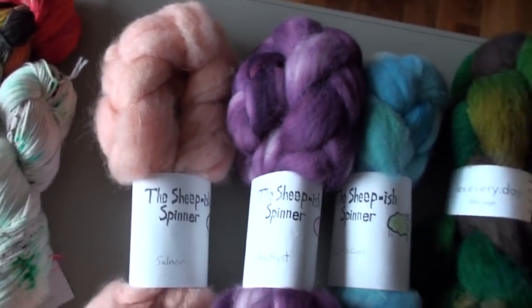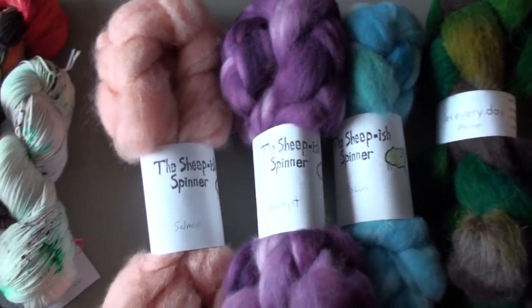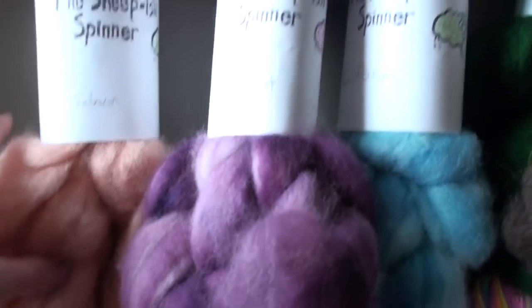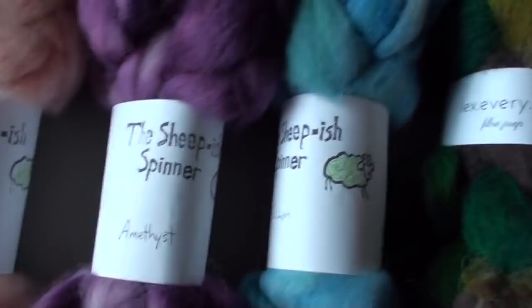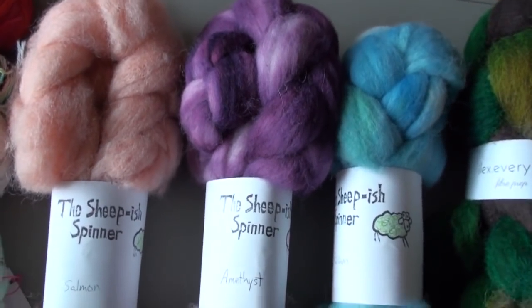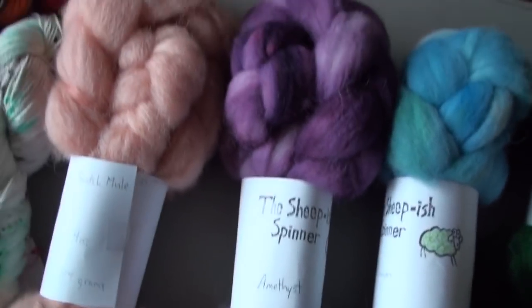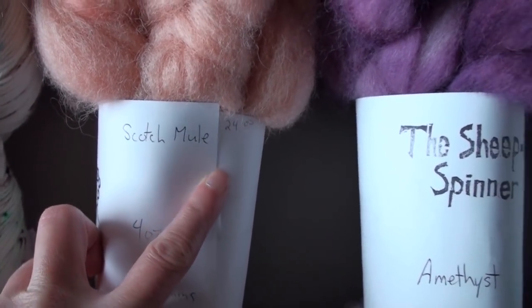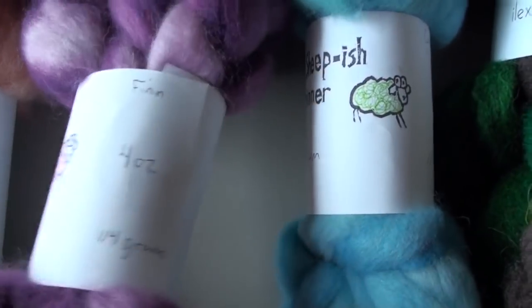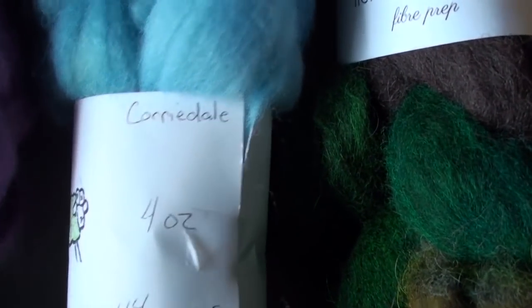So then in late May was the Edmonton Fiber Frolic, and I picked up a bunch of spinning fiber. The Sheepish Spinner, I believe, traveled all the way from Manitoba, and I wanted some spinning fiber that I've never spun before. Also, she dyes, it's all natural dyeing. This one is Scotch Mule fiber. This one is Thin, and this one is Corriedale, which I have never spun any of these yet.